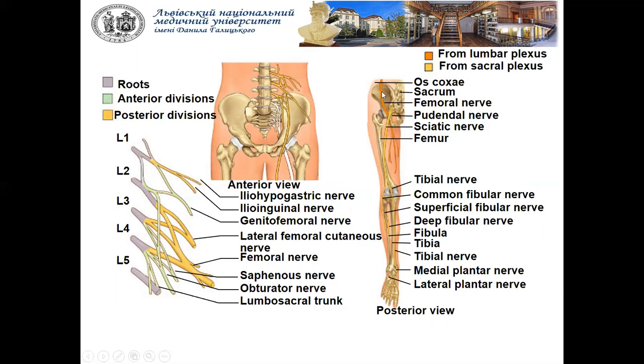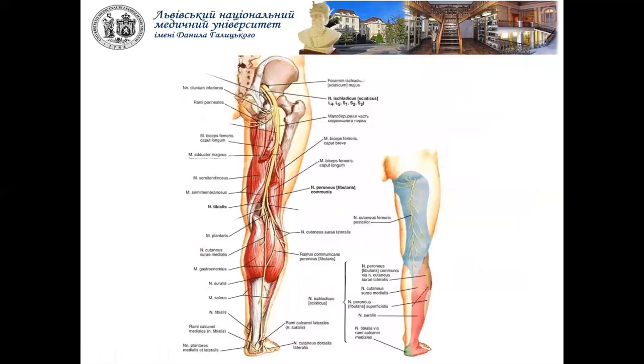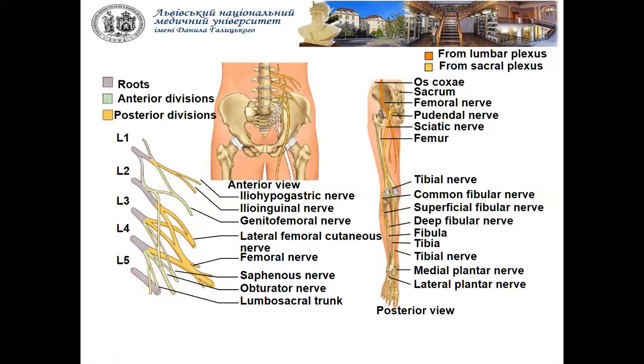And the femoral nerve has three parts, three portions: the cutaneous nerve, the muscle nerve, and the saphenous nerve, in this place. Maybe in another picture it will be more visible. The nerve which innervates the skin will be the longest one from the lumbar plexus. Here it is located. It innervates the skin of the medial region of the thigh and leg region.